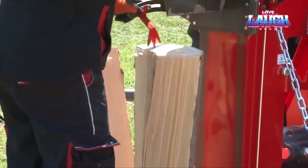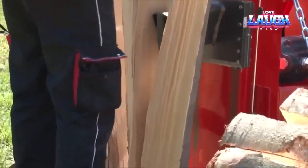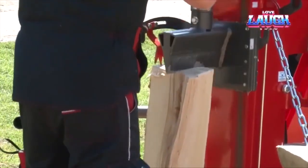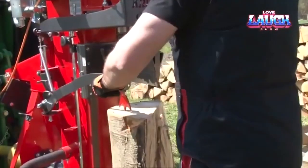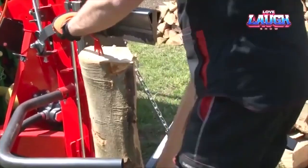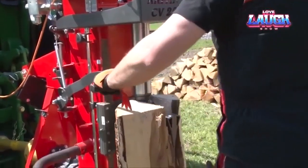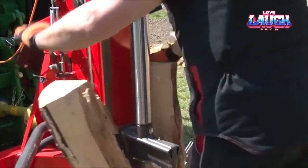Its efficient hydraulic system ensures that wood is split quickly and effortlessly, saving time and energy. The CV26 boasts a durable construction, ensuring longevity and reliability. With safety features that prioritize the operator's well-being, this log splitter combines performance with protection.